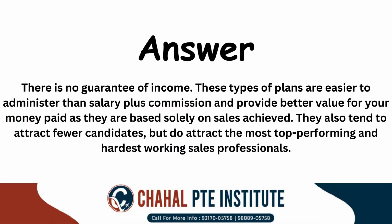There is no guarantee of income. These types of plans are easier to administer than salary plus commission and provide better value for your money paid, as they are based solely on sales achieved. They also tend to attract fewer candidates, but do attract the most top-performing and hardest-working sales professionals.